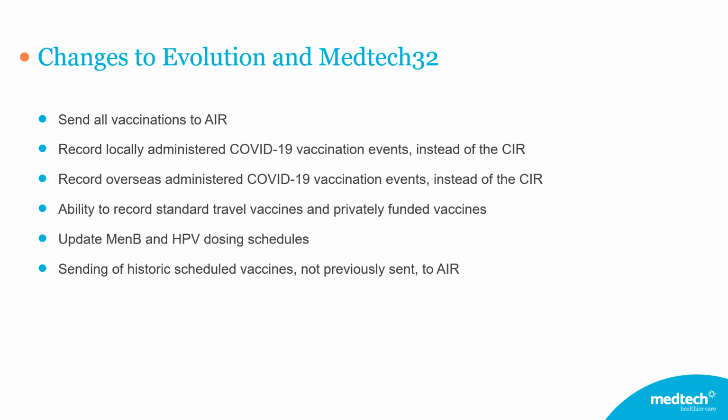So these are the changes that are being made to our PMSs, Evolution and MedTech 32. Te Whatu Ora want you to send all vaccinations to AIR. You are going to have the ability to record locally administered COVID-19 vaccinations instead of using CIR, as well as recording overseas administered COVID-19 vaccinations. You'll be able to also record standard travel vaccines and privately funded vaccines, as well as there's an update to the meningococcal B and HPV dosing schedules.